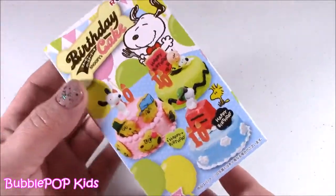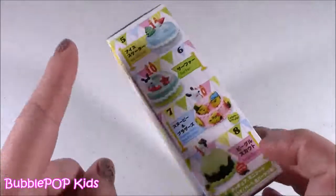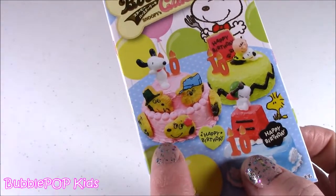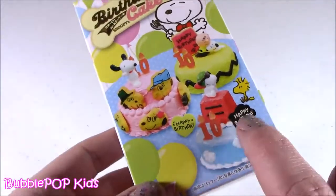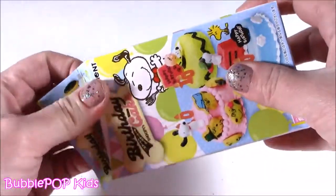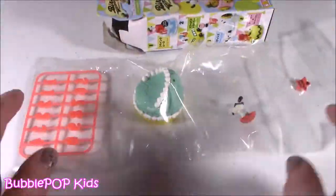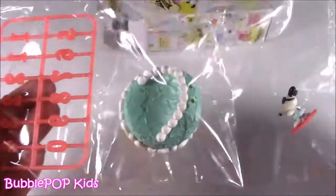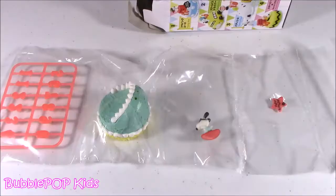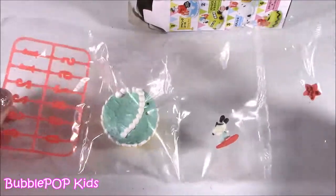I mean, this is the most adorable little box. There's 8 different cakes to collect. Let's see which one we get. I'm looking at this one right here. It looks like there's little cookies. Oh, it's got Woodstock. Oh, so amazing. Look, so many different components to this cake. We got birthday candles, the cake, the Snoopy topper, and a happy birthday sign. Put it together!